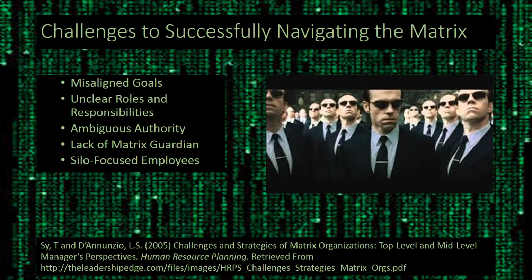These challenges were misaligned goals, unclear roles and responsibilities, ambiguous authority, lack of a matrix guardian, and silo-focused employees. To make matters worse, while most managers agreed that these 5 challenges were obstacles that they had to overcome, there was a discrepancy of up to 60% between top and mid-level managers regarding the degree to which each of these posed a problem. This speaks to a pretty clear lack of communication between the top and the mid-level managers, which can be a major problem of a matrix structure.